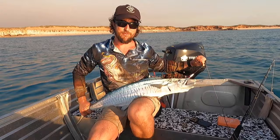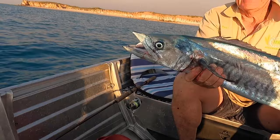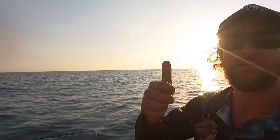So how's that for a fish? To the victor go the spoils, mate. Well done. He's a ripper. Got to be happy with that. And all of that on light 20-pound braid. You can see how far we are off the shore here at Barn Hill. Give it a crack, guys. Can't go wrong. So the second day out fishing off Barn Hill, and the boys went out yesterday and had an amazing time. So I thought I'd better come out today and show them how to fish and actually get some more fish in the boat.